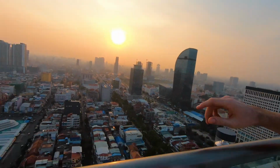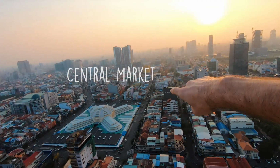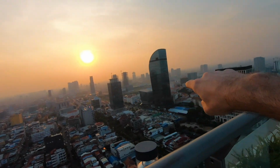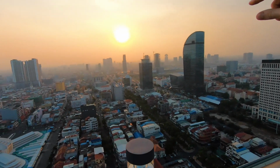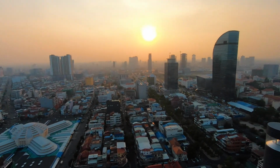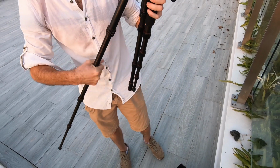I would say it is really the best view in Phnom Penh. You've got the Central Market here, the Vatanak Tower over here, which is also famed for its really nice sky bar. However, I would argue that this is even a better view because you can actually see the Vatanak Tower from this view, which is another iconic building. So I'm gonna set up my time lapse.